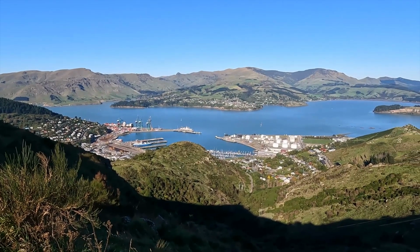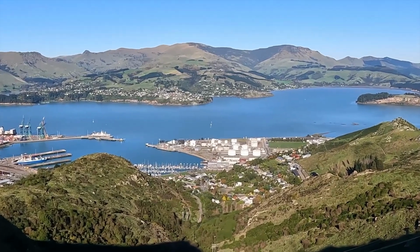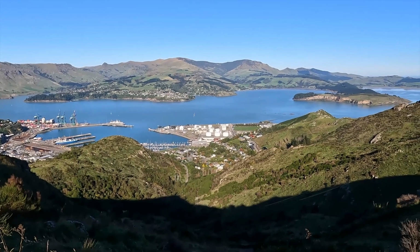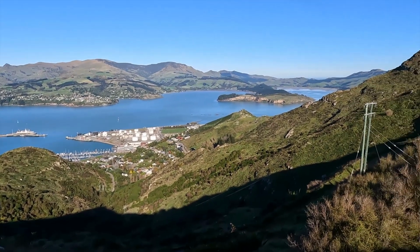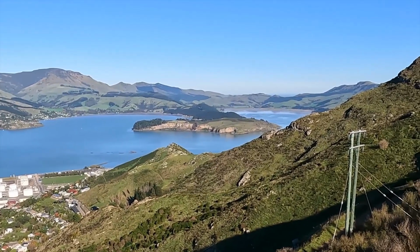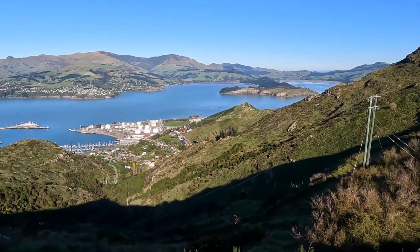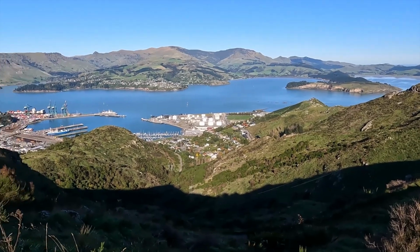Across Lyttelton there we have Diamond Harbour, and if you go across there, you can actually go on a ferry. It goes about every hour from Lyttelton. And that's Quail Island, and you can actually go across there on a boat as well. It's a pretty awesome day out, guys. So if you're attempting this trip, remember you need a bottle of water. You need some good shoes. And even if it's only about 12 degrees, I'd only wear a t-shirt because you're gonna get hot.